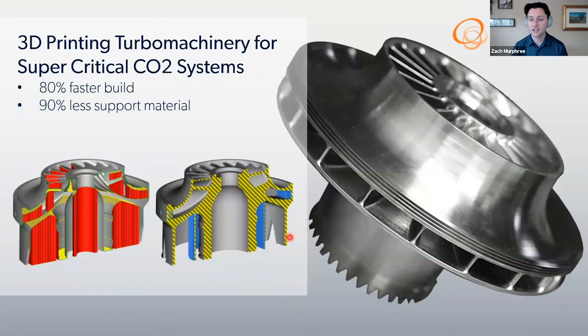The value in this part was really around speed of development. So having a short development cycle and needing to deliver a part that you can actually get into a test rig and run in functional testing was the critical aspect here. So being able to print quickly, to iterate quickly, and to do it more cost effectively really gave Hanwha the advantage and the capabilities they needed for this part.